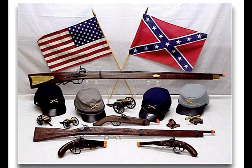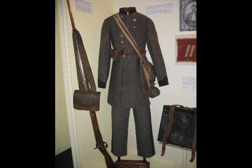In this picture you can see 2 Confederate hats and 2 Union hats. The colors might get confusing, but the Union's colors were blue and a light sky blue, and the Confederates' colors were gray and sometimes black. This is a Confederate flag. This is a standard Confederate uniform.